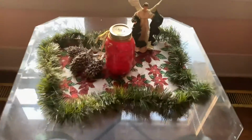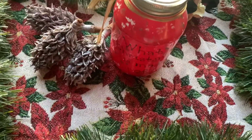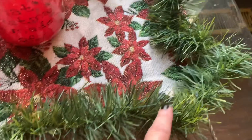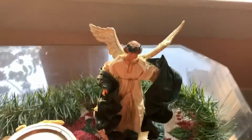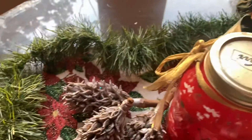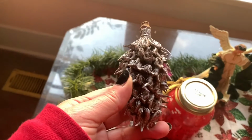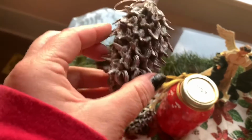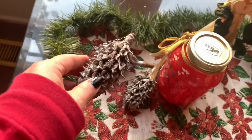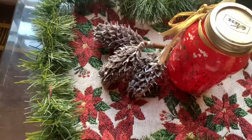So what I've done here is I took my extra mat that I said I had, and I've added some very inexpensive greenery. This was actually a very long piece that I stuffed in the tree last year. But I added a paper mache angel. And these right here are the coolest things. This is actually from a magnolia tree. And I painted this, oh my gosh, it's probably been about 7 years ago. And I painted them silver. I actually painted several of them different colors.